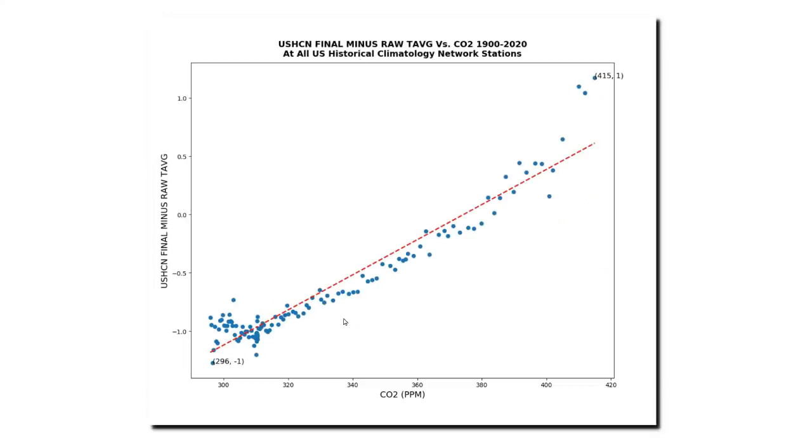But this graph is the real smoking gun. Along the y-axis is plotted the adjustment, and along the x-axis is plotted atmospheric carbon dioxide levels. You can see that until 3 years ago there was almost a perfect correlation between NOAA adjustments and the amount of carbon dioxide in the atmosphere. They're adjusting the data to match their theory, the exact opposite of how science is supposed to be done. But over the last 3 years, they're not even bothering to do that. Now they're just adding huge adjustments which don't seem to have any basis at all.